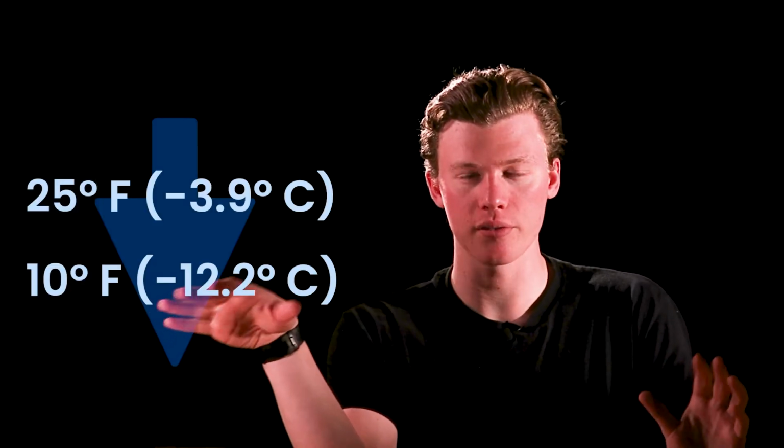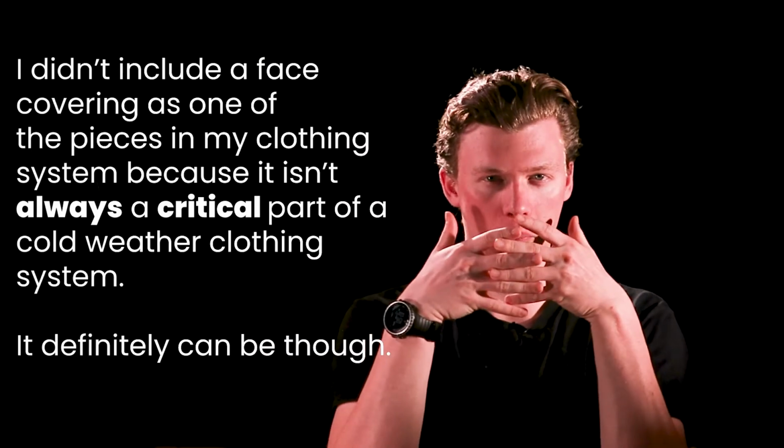For a serious hiking trip, depending on environmental conditions, I generally like to bring a puffy when the temperature is going to be below 10 to 25 degrees. In negative temperatures or in high winds, I like to have a hood with a fur ruff on my puffy, and sometimes I like to wear a buff or a balaclava.